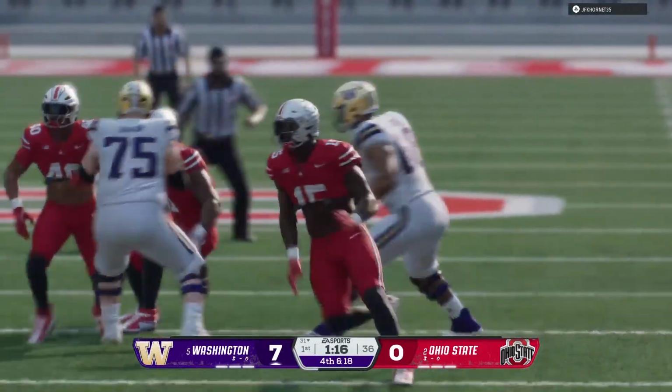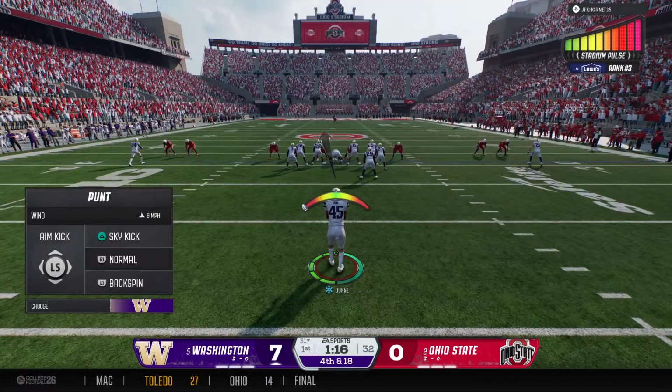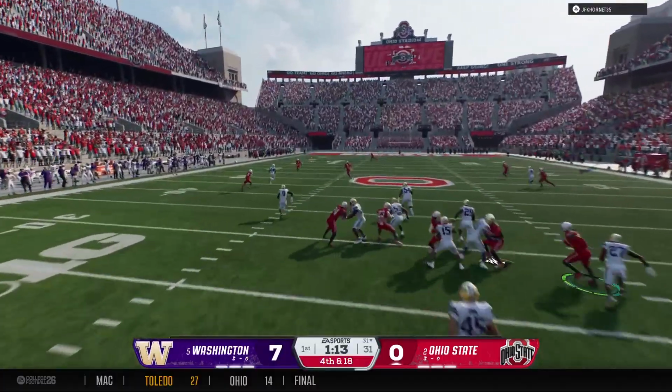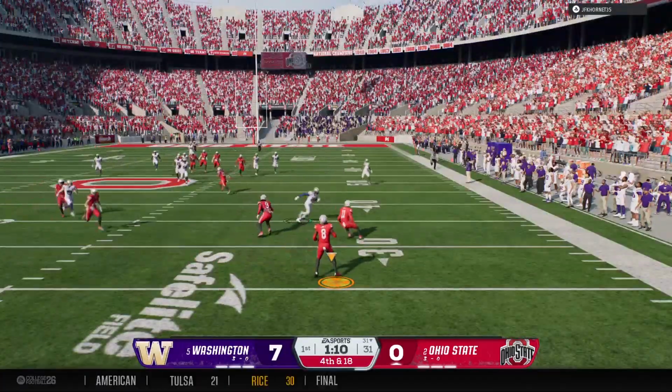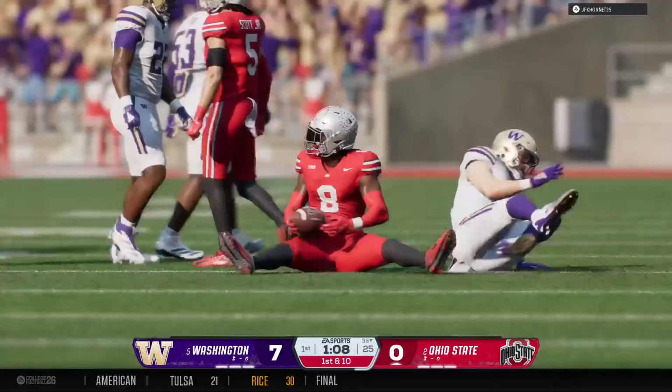I see what the quarterback's trying to do here. He's holding on to that football to the last possible second to give that play a chance. But he held it just a little bit too long. And the defense is able to hit him to force that incompletion. The coverage team makes the stop on this return.